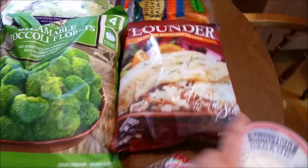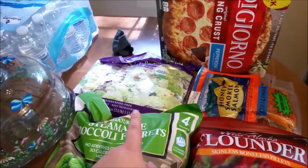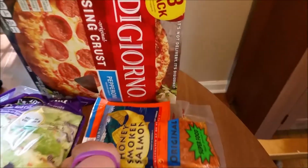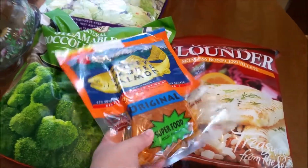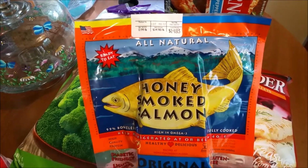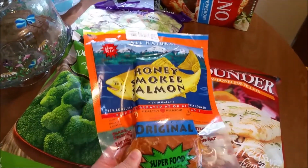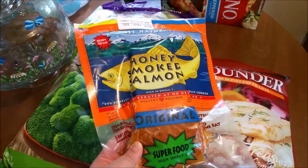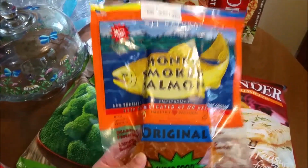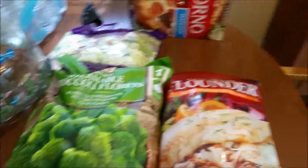Yogurt, plain, flounder, broccoli, a big bag of salad. This is my absolute favorite. It is not cheap, but it makes the most delicious salmon cakes I've ever had. You can see for under a pound, it's like $14.80. It's a splurge, but it is so good. It's smoked. Oh my goodness, if you ever have enough money to get this, try it. It's at Sam's Club, almost all of them.